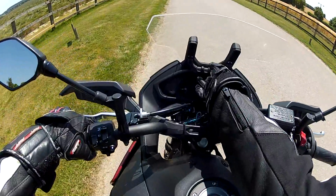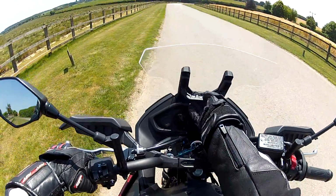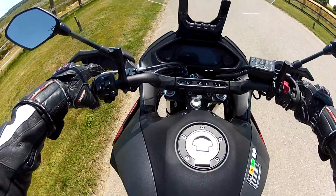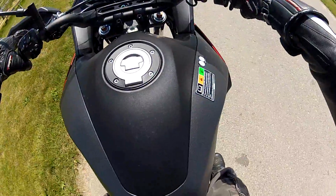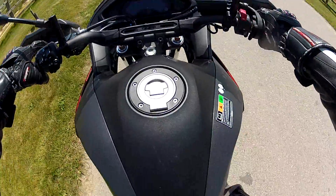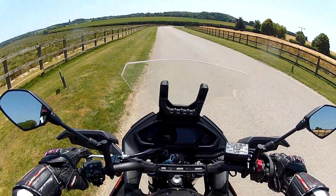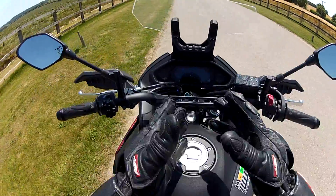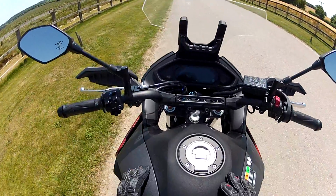So this screen is manually adjustable. That's on the low, that's on the high. We'll talk about that later on. Seat height is 840 millimeters. Now I'm only a 5'7" guy, and the balls of my feet are well down, but my heels are off the ground. So it's quite a tall bike, but it feels nice and light, so it's not intimidating in the slightest.